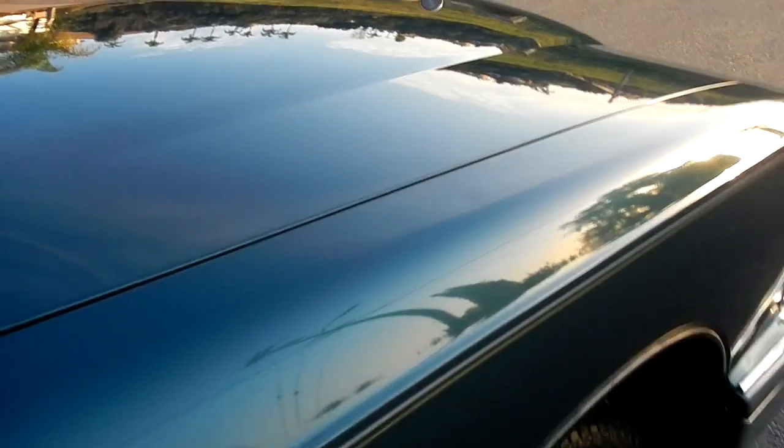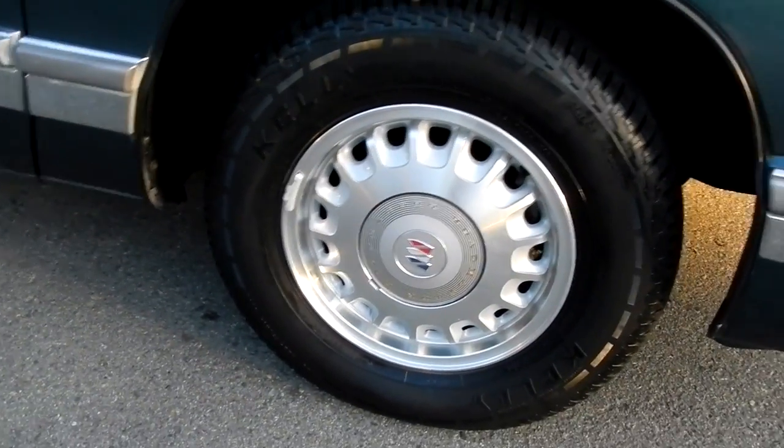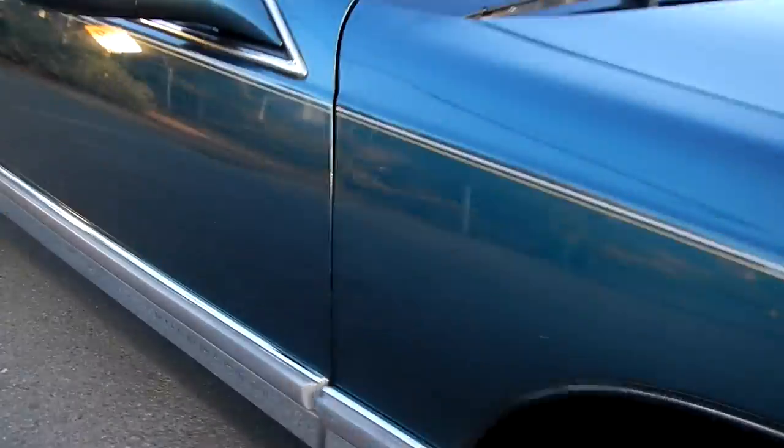Hard to see. Sorry, new camera, and I'm not really focusing it where I'm looking. I'm going to have to pay attention. And there's a tiny ding somewhere right here. Tires, Kelly's, beautiful tires. I'd say they have about 60% tread or so.